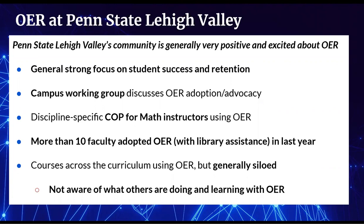There are many courses across the campus that are using OER and library licensed materials in different ways, but one continuing issue we face is that these courses and instructors are generally siloed from each other. They aren't often aware of what their peers are doing with OER in different courses or in different disciplines. Even with our campus working group and our efforts to share information from the library, it's still very difficult to get into folks' inboxes and to fit learning about OER across the campus into everyone's workloads and schedules. So this issue is one of the concerns that our showcase event was actually created to address.